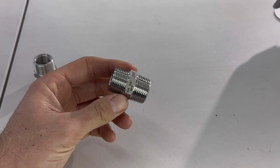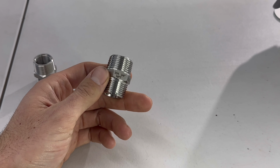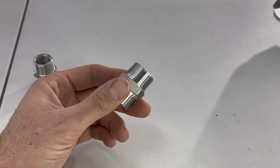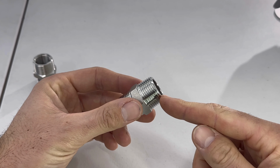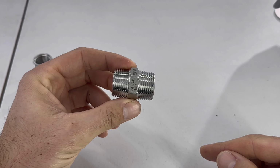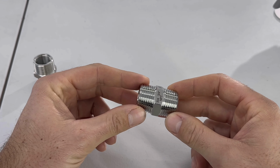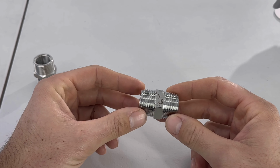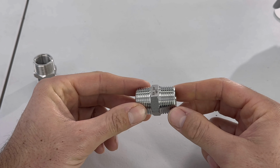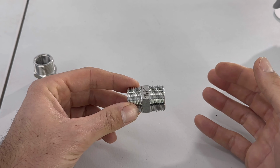Now I'm going to explain the different styles of fittings. Everything we talk about in this video is going to be 3/4. The only difference is this is NPT and this is GHT. Do you notice that the threading is slightly different? That's because NPT, which stands for National Pipe Threading, is what you typically find on pipes and hydraulics, whereas GHT stands for Garden Hose Threading, and that's what you're going to find in your house, on your standard garden hoses.